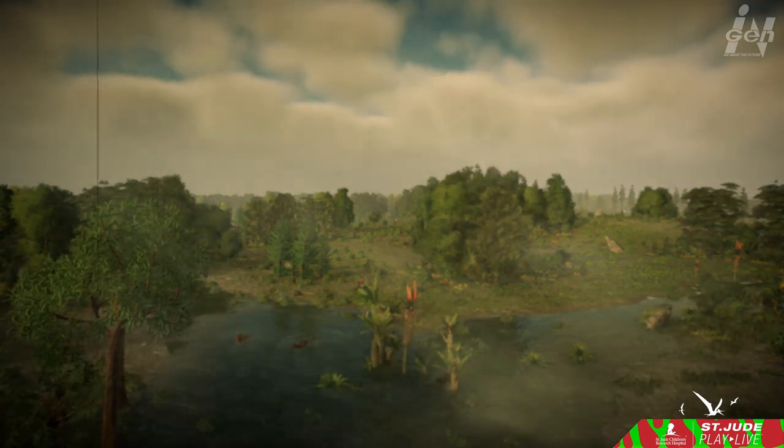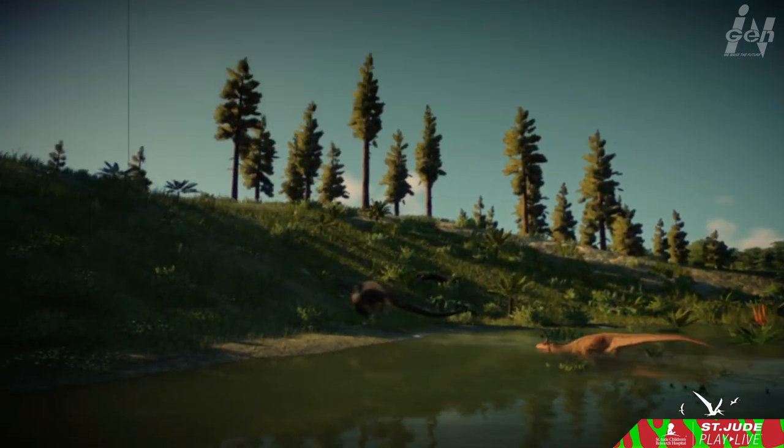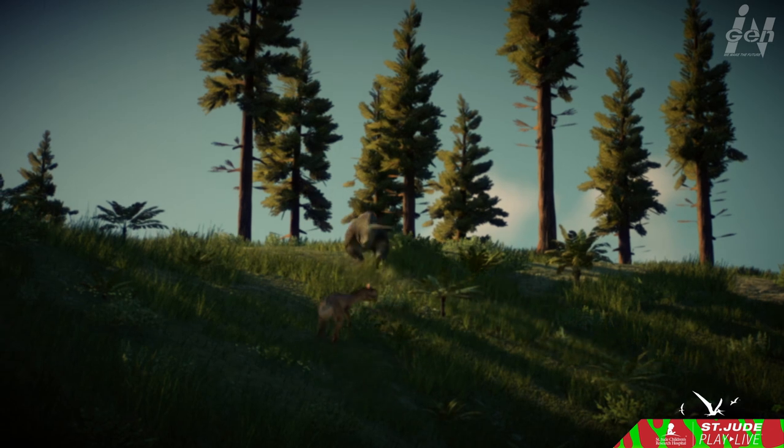place on Earth. As the largest known theropod from Antarctica during the early Jurassic period, there is no doubt that Cryolophosaurus was the most formidable predator in its region.